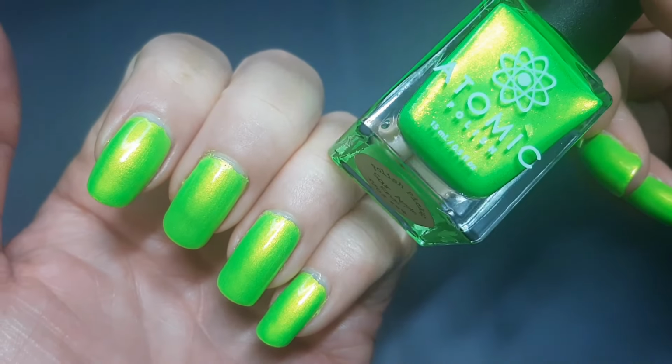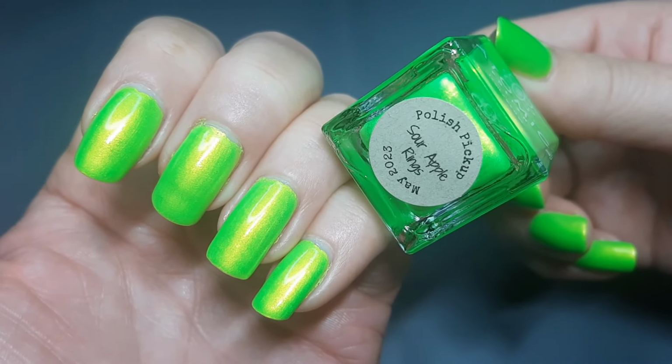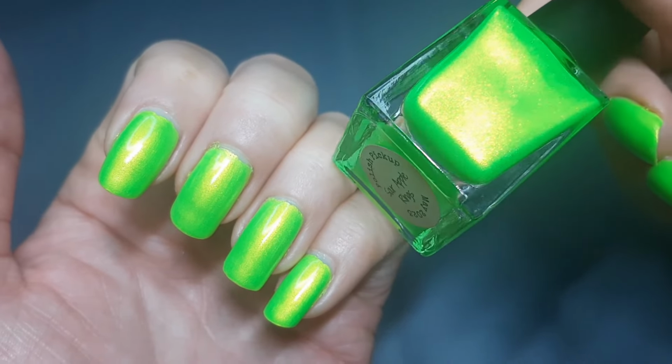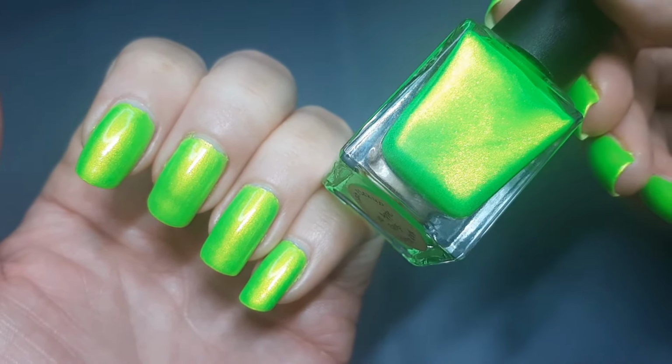Currently what is on my nails is this polish from Atomic, and it is Sour Apple Rings. This came out in May PPU, and it's just a bright, stunning, lovely, beautiful green. So these are in, I was going to say no particular order, but I think I might have tried to alphabetize them, but I might have done it incorrectly. In case there's a mix-up, don't come at me, but I'm pretty sure looking at it, I got it right.